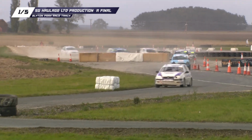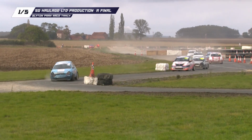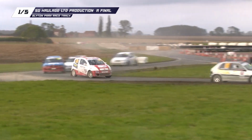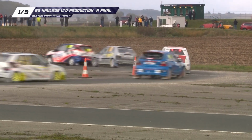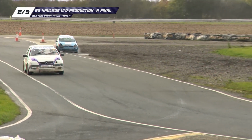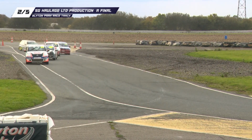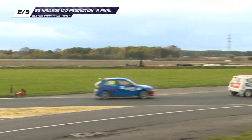Fourth is Harry Volkard, the ex-touring car racer, in his Saxo. Then next in the order looks like we have got Dale Riches. He came through after winning the B final. The other qualifier from the B final, Cameron Whitley in his Ford Focus, who's a little further back behind Carl Jarvis in the Saxo with the yellow wheels. In fact, Cameron Whitley was promoted up from third in the B final because Rob Hindley, who finished second, was unable to start this race.